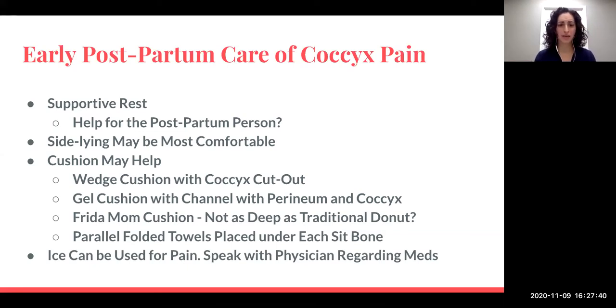So Frida Mom now makes a cushion. I feel like it's not as deep as a traditional donut, but if a birth worker wants to speak about that, I know it comes with an ice pack that can be inserted, I think. Sounds like maybe moving in a good direction, I'm not sure. And then you don't need anything fancy maybe.